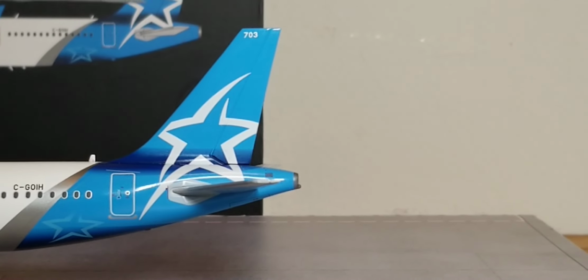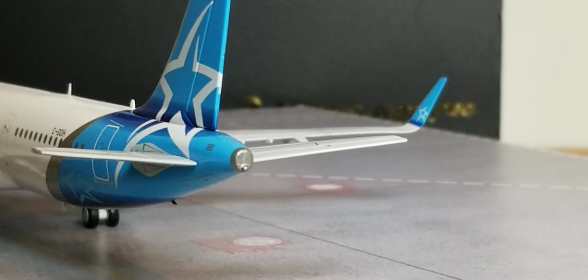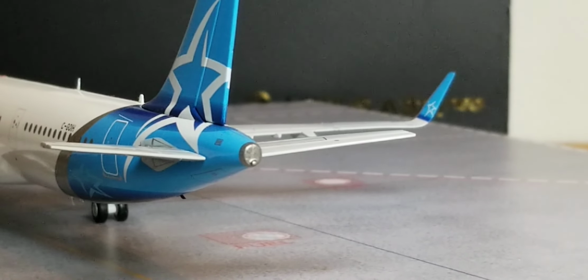All right, we're still back here on the rear of the aircraft on the port side, and you see that little number up there on the tail fin. That is the 703. That is the actual fleet number for this aircraft, okay? Now you're looking at the back of the aircraft, and what you're looking at actually is the APU, which literally stands for auxiliary power unit.